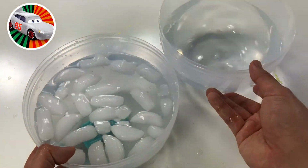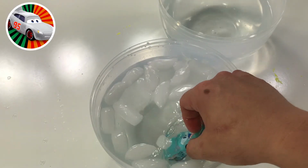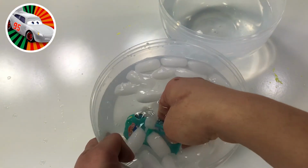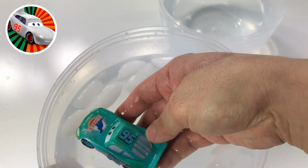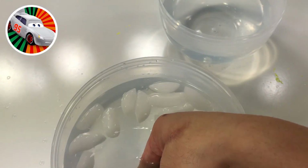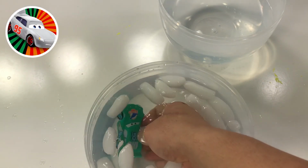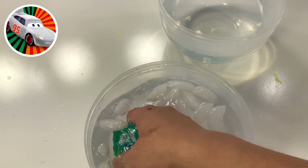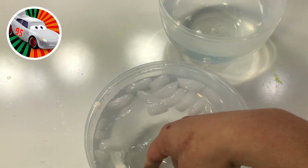One, two, three. Presto! Ice it is. Cool. Oh, I see it changing a little bit. Oh yeah, it's changing. It's changing back. Changing back to the green. Awesome. So hot water or warm water changes it to that light blue, and the cold changes into green. Look at this. Cool. How cool is that?